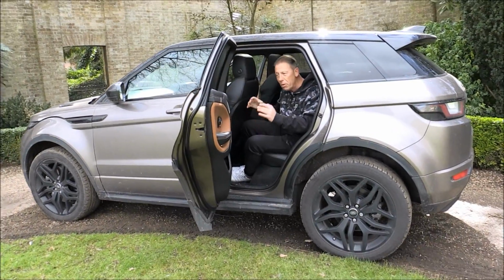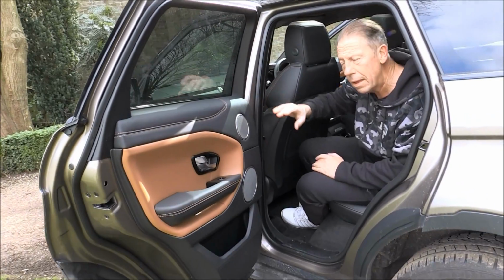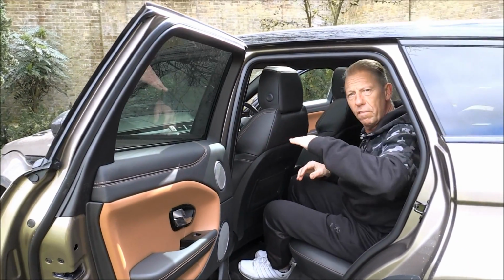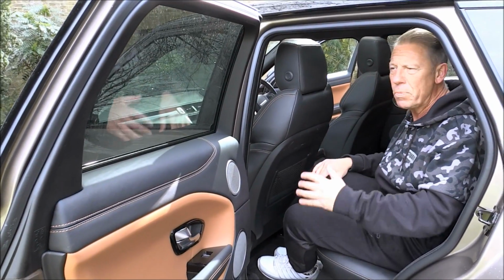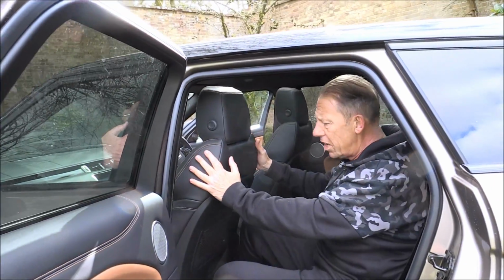In the back of the Evoque, the first thing you notice is the windows are quite short here. However, when you're sitting on the seat, you do get quite a good view out. So if you do suffer a little bit from car sickness or travel sickness, I don't think it's going to affect it that much. Beautiful seating area here.